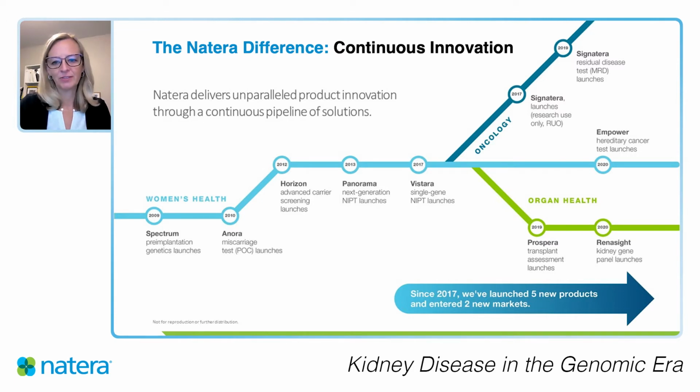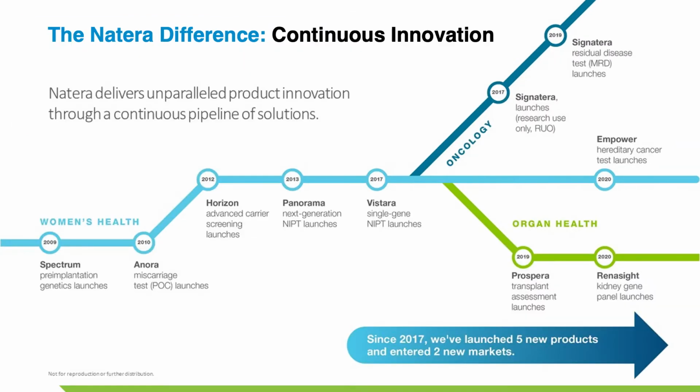In the organ health division, specifically our test for cell-free DNA is called Prospera, Transplant Assessment. And this looks at the risk for rejection based on elevated cell-free DNA in a recipient who's received a kidney transplant. The reason I'm bringing up a little bit of this history is because it's relevant to how we even ended up with the Renasight genetic testing panel.